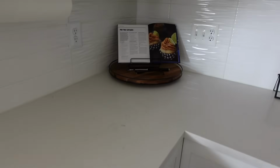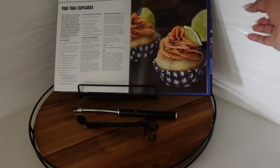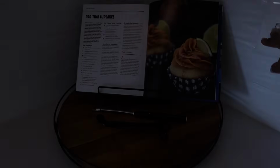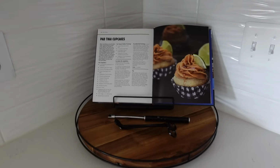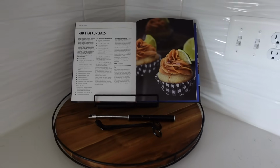Over here in this corner, I switched out the, let's see if we can turn the light on. There we go. Oh, I don't like the color. I'll turn the light back off. I switched out this cookbook with another one I'll show you on the other side of the kitchen.